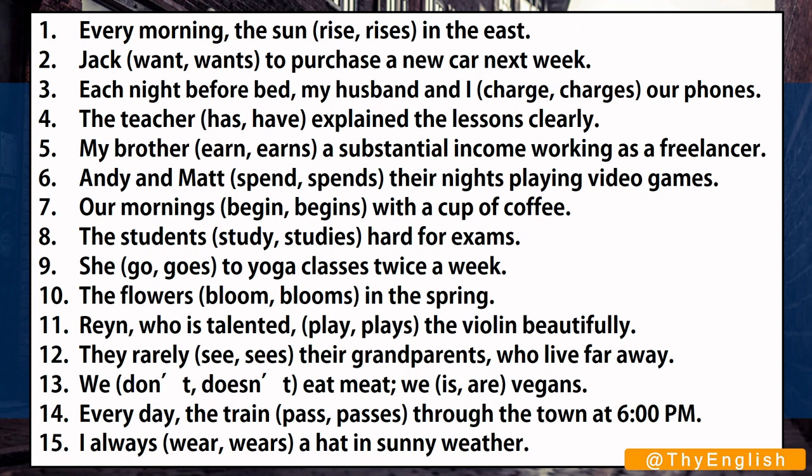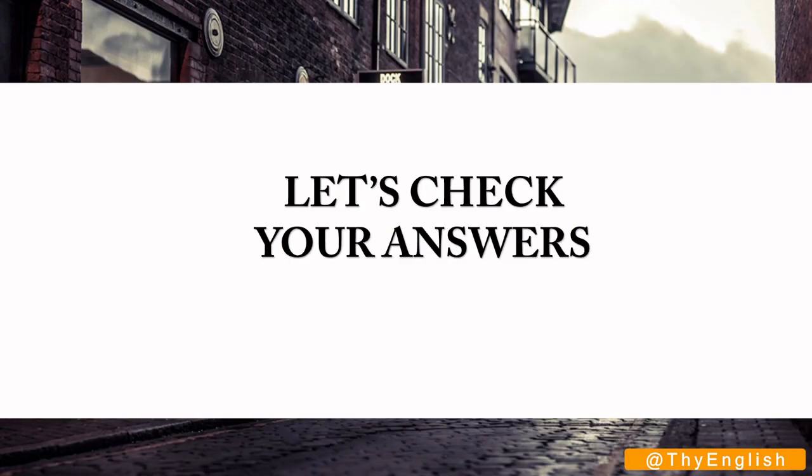Number 13. We doesn't eat meat. We are vegans. Number 14. Every day the train passes through the town at 6 p.m. And number 15. I always wears a hat in sunny weather. Now, let's check your answers.